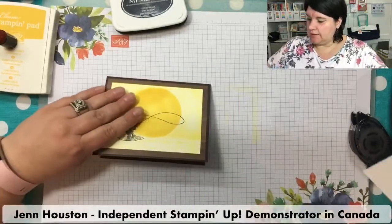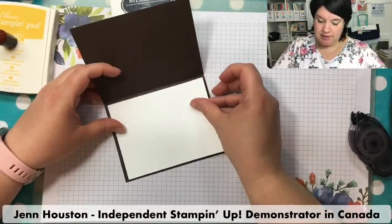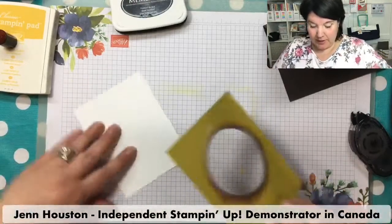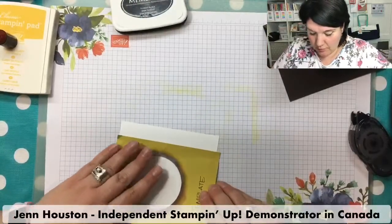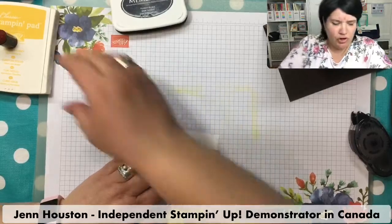So that's actually what I'm going to work on right now, is the piece that's going to go on the inside. And I'm going to use this again, but I'm going to kind of near the bottom, just kind of give yourself kind of like, you could use a ruler.